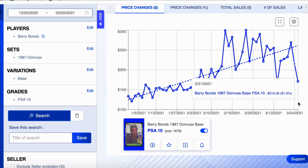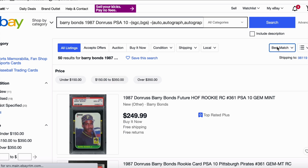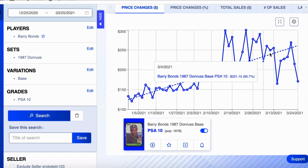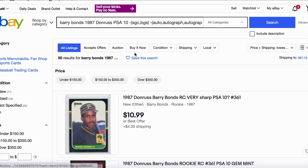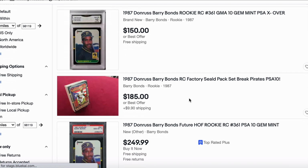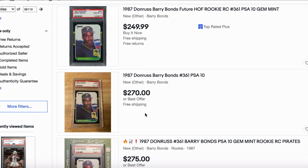I don't know what happened this past week, but maybe it's on sale. Let's go to eBay and take a look, if I can get it for under 200 bucks. Because to me, looking at this chart, it should be around 250. Let's look. Yeah, lowest one, 250. Like I said, 250. You can make a best offer on this one.